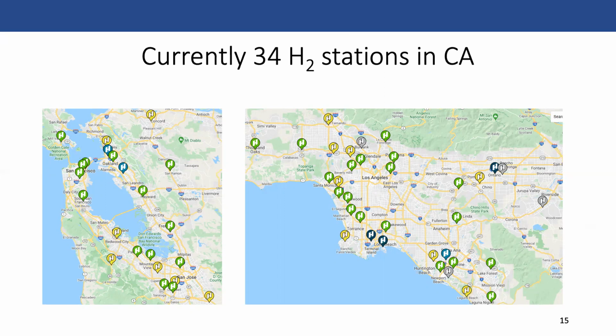But the hydrogen stations themselves can be pretty expensive to build and deploy. And so the state is providing a lot of extra incentives for folks to install hydrogen stations. And we'll talk a little bit more about policies that help support hydrogen fuel cell vehicles in future lectures.